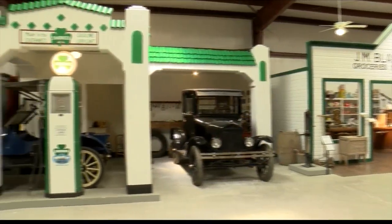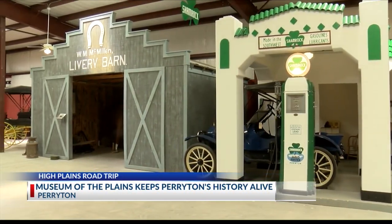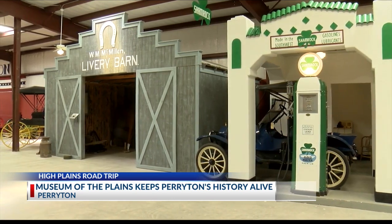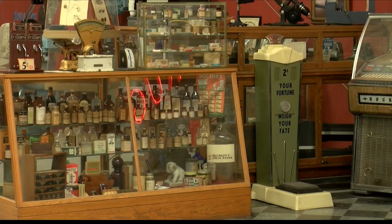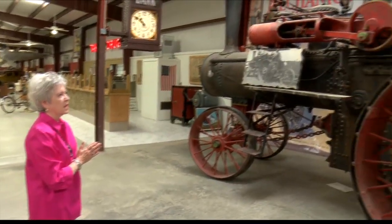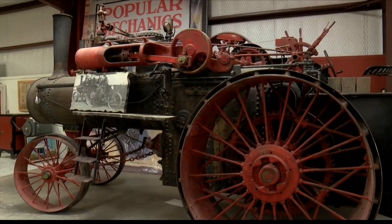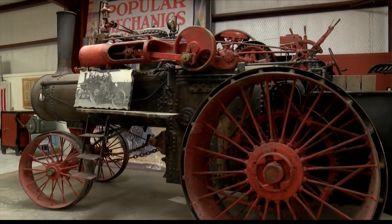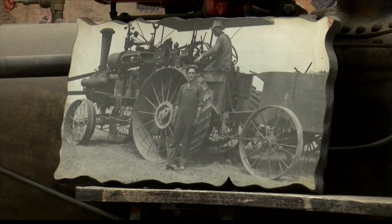The Museum of the Plains is keeping the history of Perryton alive. We are replicating the city of Perryton in the 1920s. Its history starts on August 22nd, 1919, when the town was moved from two other nearby communities. The famous move from Old Ochiltree and Gray, Oklahoma to form Perryton. This is what some of the buildings were moved on. So this is an old steam engine from that era. That's right. It was physically picked up and moved.